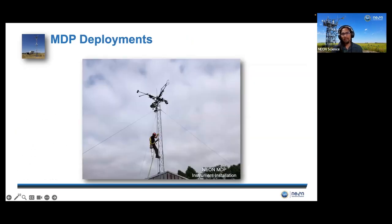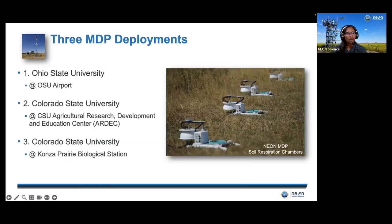In the next few slides, I'd like to present 3 actual MDP deployments that occurred in 2021 and 2022. The very first MDP deployment was in collaboration with Ohio State University and was deployed at the OSU airport. A second deployment was a request from Colorado State University for deployment at Colorado State University's Ardec site, Colorado. The third was an MDP deployment at the Konza Prairie Biological Station in Manhattan, Kansas. I'll briefly go over each one of these next.